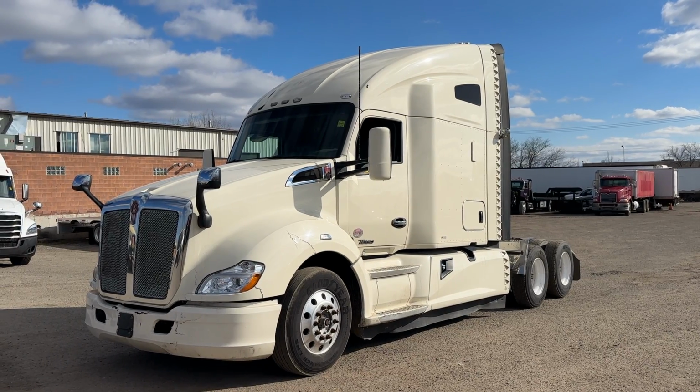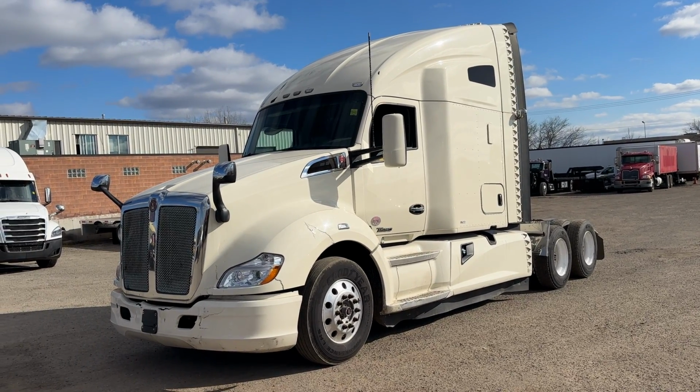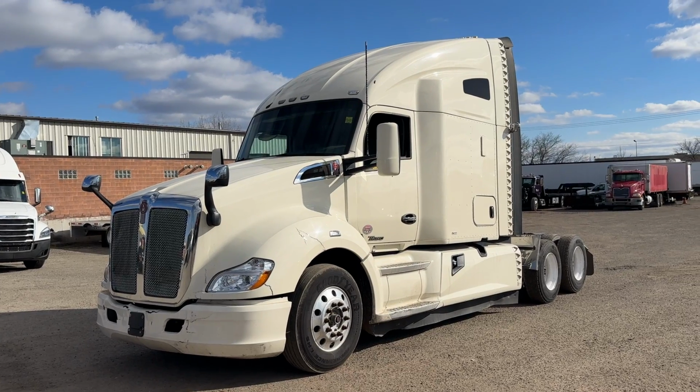Good afternoon, everyone. This is Rob with Next Truck Sales, and I want to take this opportunity and introduce you to our 2017 Kenworth T680.